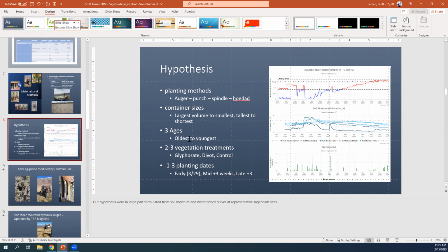And then we felt the oldest age plants were more likely to yield better survival than the younger age plants. Understanding that competition is important, we felt the glyphosate treatment would give us our best survival, followed by the divot and followed by the control. And then we felt the early planting date would get those plants out and give them the best opportunity to recover from transplant shock and utilize that early soil moisture. Subsequent planting dates would progressively dry out, and we would have poorer survival as a result of that.